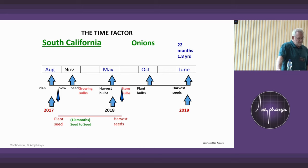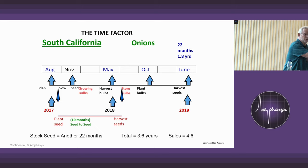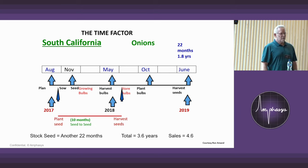22 months. And then stock seeds. You remember the comment that I made that you got to go bulb to seed in the parent seed, particularly when you're associated with the CMS and all of that hassle. So altogether, you got 3.6 years. And if you put together, from that standpoint, the planning of the sales of that stuff, which was probably a year before that, this becomes a pretty complicated process.